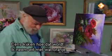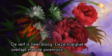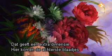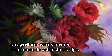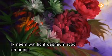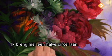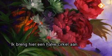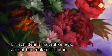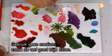Let's see how that works up here. Let's take our white and a touch of orange, very dry. And I see it kind of overlaps this guy a little, so we'll just let it overlap. Add a little more dimension. Back petals going in. Sometimes they're skinny, sometimes they're a little fatter. Then we'll pick out a little cadmium red light, maybe a touch of orange, and we'll put a little half circle in there. This painting is super to do, you guys, because you can see how easy it is. No medium, so that the paint sticks to the surface.